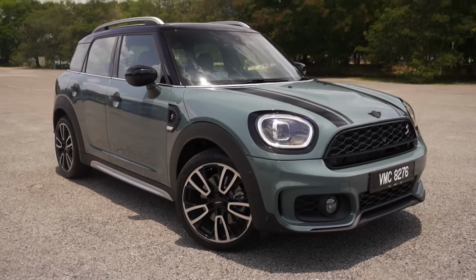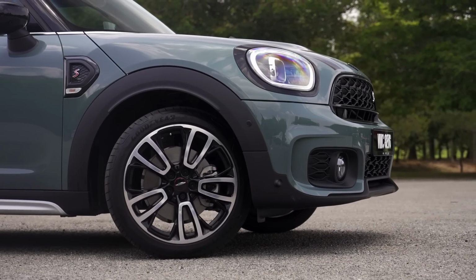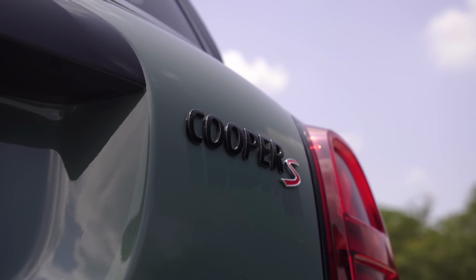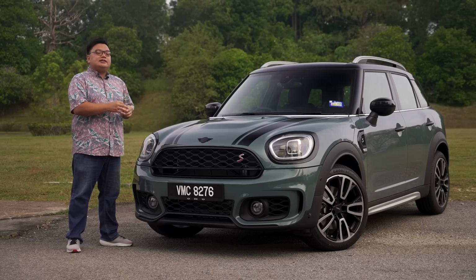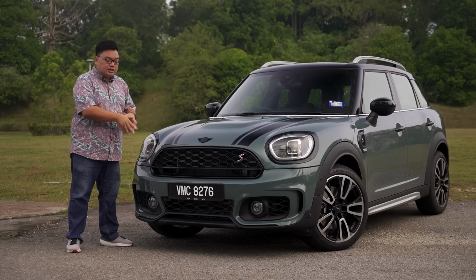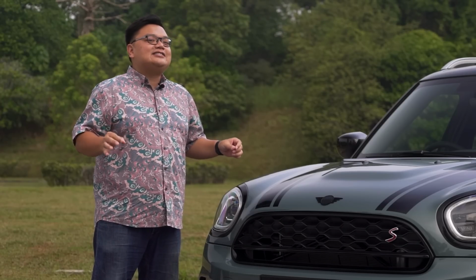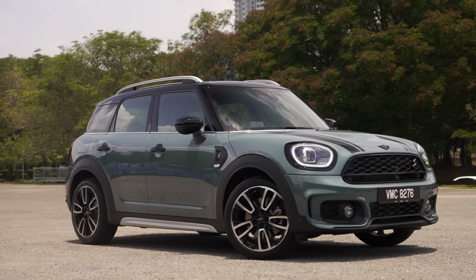Let's start with the prices. First, the Mini Cooper S Countryman with the JCW trim that you see over here is priced at 264,000 ringgit with the extended warranty and service package, which of course you would want. That only makes it 3,500 ringgit more than the base Cooper S version. So that means you get all the juicy JCW trim for such a tiny fee, which makes it fantastic value in my book. What's even better though is that it's actually limited production.